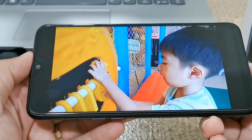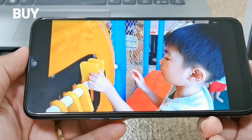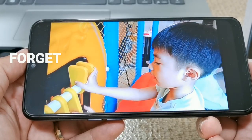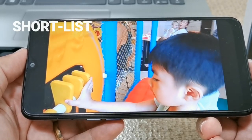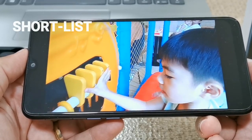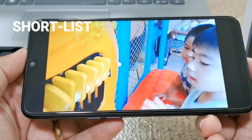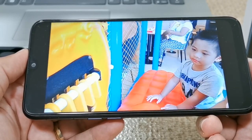So what's the verdict on this phone? Should you buy it, shortlist it, consider it, or forget about it? I suggest you shortlist it first, especially if you have no choice because you are on a tight budget in purchasing your first mobile phone for vlogging.